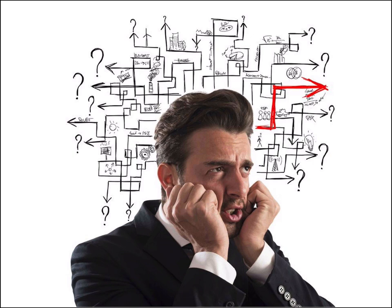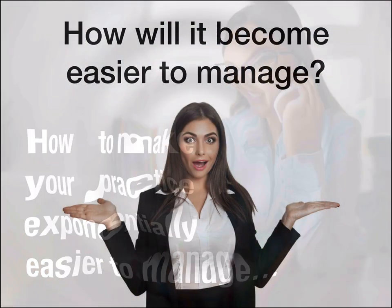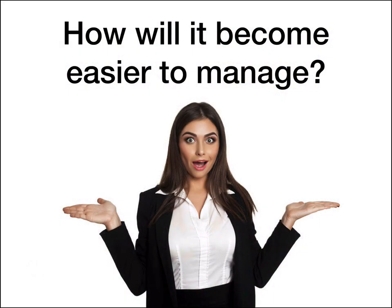And I'm not talking only about creating a paperless practice, but something far more exciting and beneficial. I want to talk to you about how you can radically streamline your practice and make it much, much easier to manage. Okay, so let's deal with the next question, which is how exactly will your practice become easier to manage if you shift to a paperless practice?